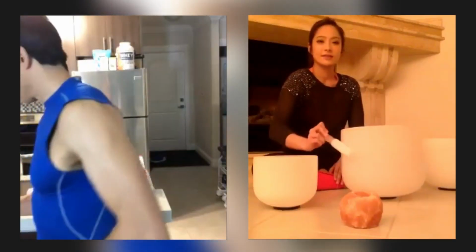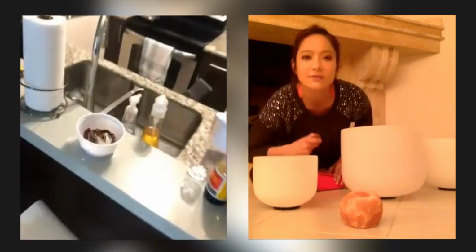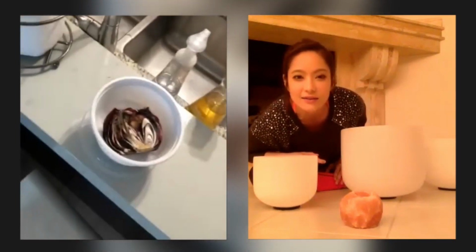Oh, here's something I do in my kitchen that I read about a while ago. What is that? That's an onion. Why is it that color?